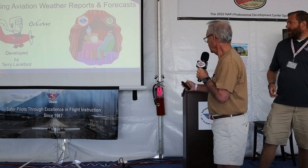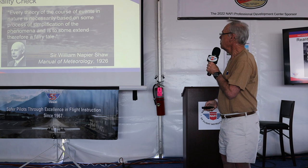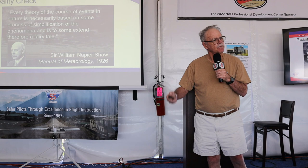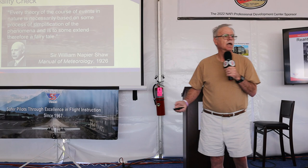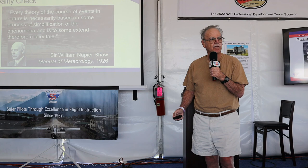That's a laser. Got it. Okay. Reality check. I love this. Every theory of the course of events in nature is necessarily based on some simplification of the process and is to some extent, therefore, a fairy tale. Well, Sir William Napier Shaw's observation some 100 years ago is still effective today. Even though we've had a tremendous increase in observations, automated weather observations, satellite and radar, and with computers, we have much better computer models, but they're still only generating approximations, so we still have probabilities.